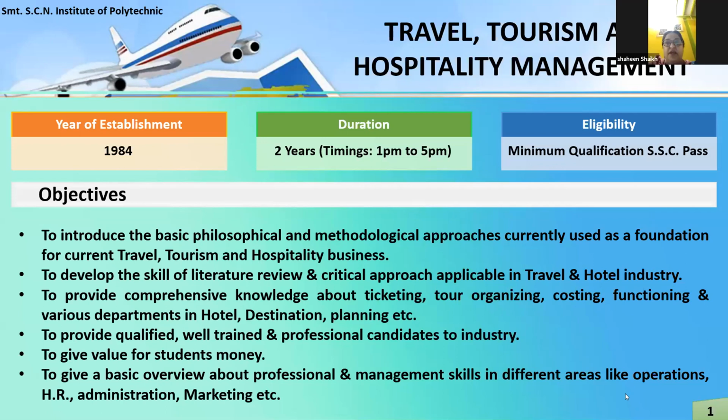The Diploma in Travel, Tourism and Hospitality Management is a 2-year diploma, and you can do it along with your academic study as the timing of our course is 1 p.m. to 5 p.m. The minimum qualification required is SSC pass. Now coming to the objective, our first and most important objective is to give value for student money. And the second objective is to provide qualified, well-trained and professional candidates to industry.